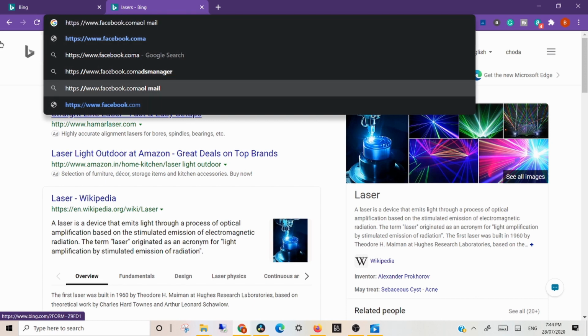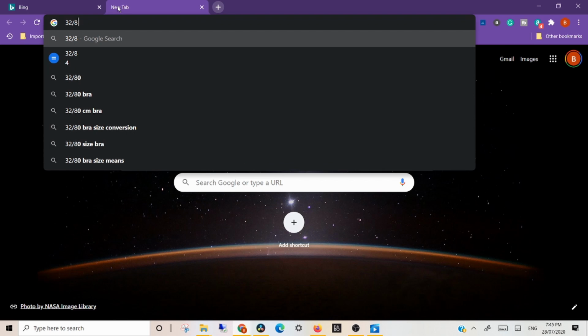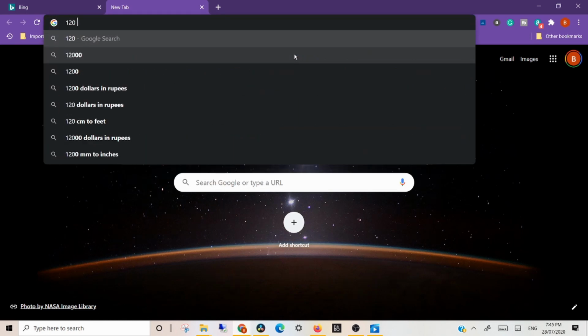Why? So, the next cool feature is again related to Omnibox, but this is more useful than the previous one that I mentioned to you guys. And that is, because this box is so advanced, you can just search a calculation result in it. So, hit 32 by 8. You see that? You guys see that? That's the 32 by 8 result. This is not such a big deal. I want to know what's 120 pounds in US.